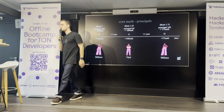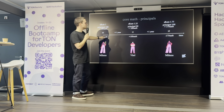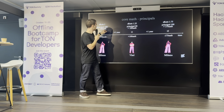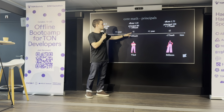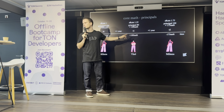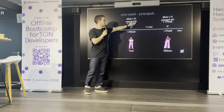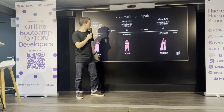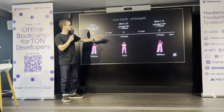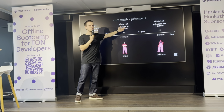So let's say 1 year has passed, and everything that actually changed is only S rate. So supply rate changed, and that means that Milana gained 25% on his deposit. And if Vlad deposits after the year at T1 point, his principal will be 80 and current value is 100. So they deposit the same sum, but the S rate changed. So the principal is changing here.